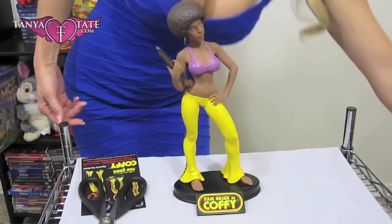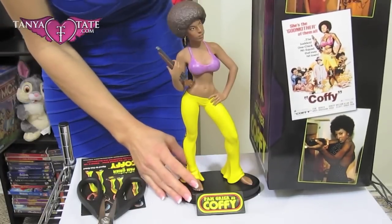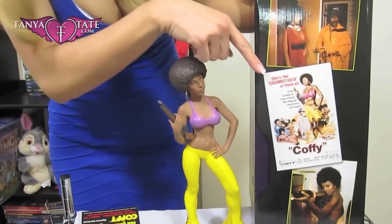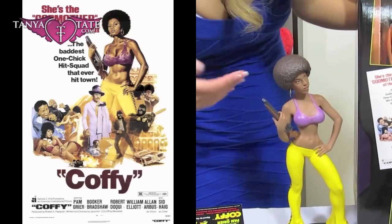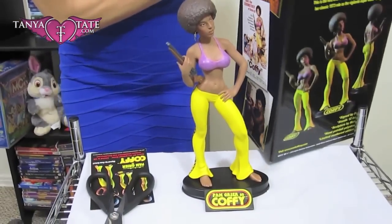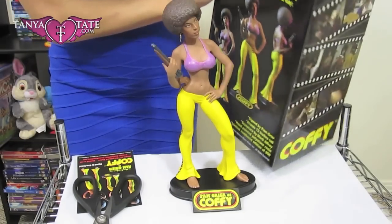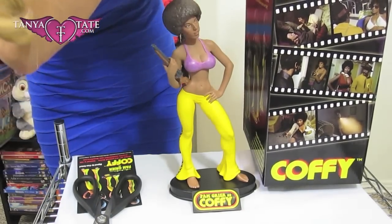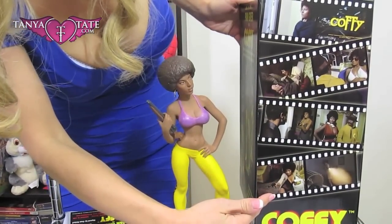If I grab the box, let me show you this. This is the figure, the statue. And here is the actual movie poster. How realistic does that look? It's a really good job. It's an awesome likeness. Here we can see that's just a really, really good statue. And here she is, Pam Grier as Coffy, in some of her scenes from the actual movie itself.